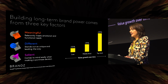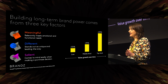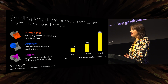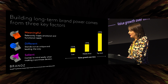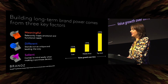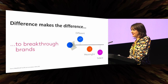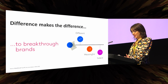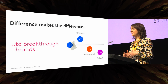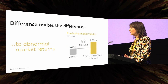So when we asked ourselves, what is different about the brands that create breakthrough growth, we started answering that by looking at brands who have been new entrants or some of the fastest risers in the BrandZ value rankings that we create each year. Now, there was a lot we uncovered in that analysis, but one sentence captures the heart of what we found and built on the existing industry knowledge in this area. Difference makes the difference. Difference makes the difference to breakthrough brands. Breakthrough brands were disproportionately winning on different. They were disruptors, they were subverting norms, they were shaping categories and culture.